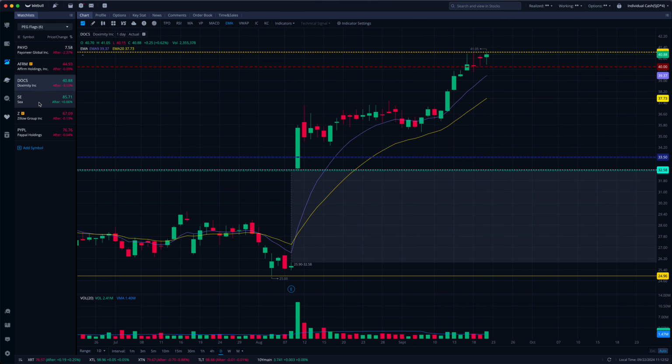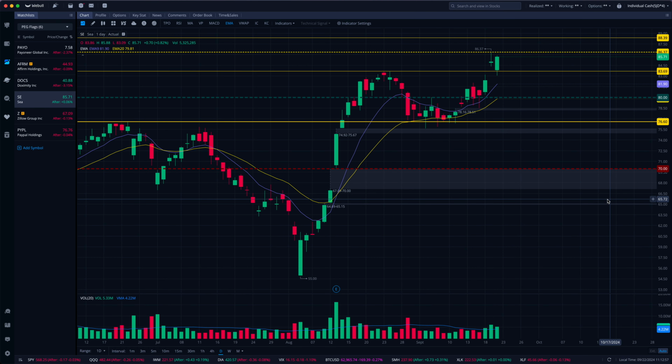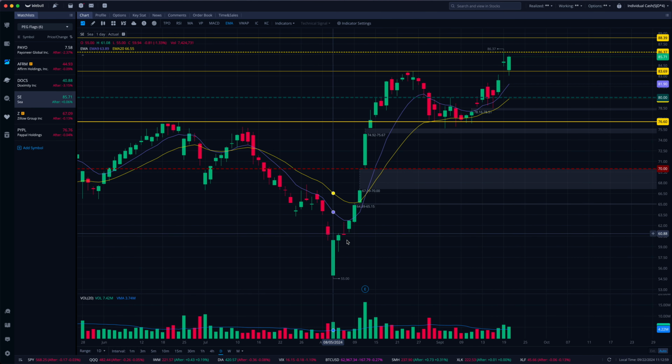Let's look at another example. This is a good one where we see some confluence of support by the 20, okay? So we get this peg setup, and it has a nice several-day run after the peg, and it busts through this pesky resistance that it had going back a few months before. And eventually it rolls over, and here's the first 9 test. And again, can you enter on the first 9 test? Sure, sometimes I do. I didn't in this case because why?